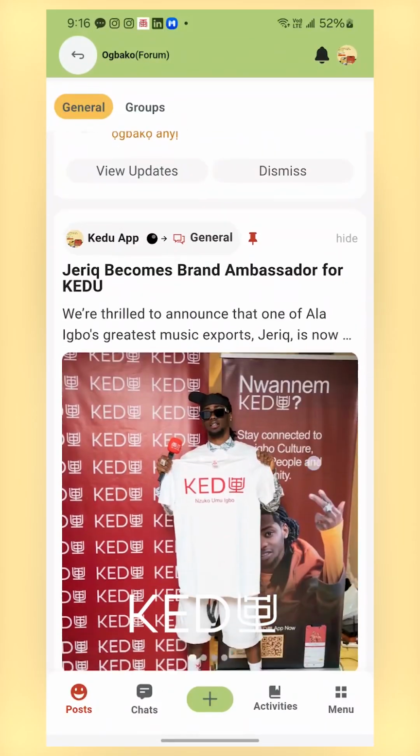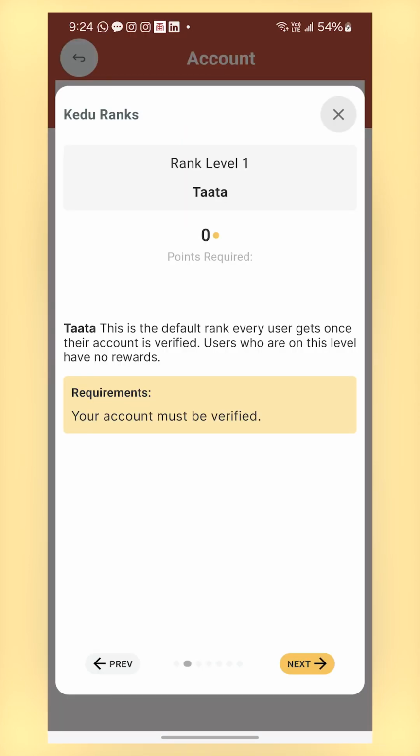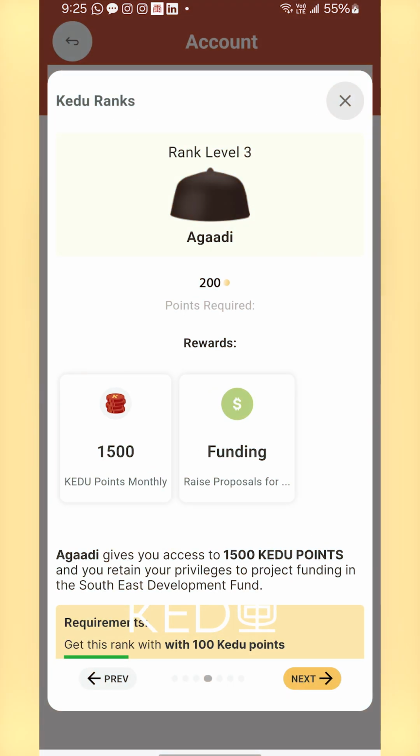As you earn points, you also increase your rank. Let's break it down. This is your starting points. Just sign up and you're in. Okenye. Earn 80 KEDU points and voila, you're an Okenye. At this rank, you get 500 KEDU points monthly. Agadi. With 200 KEDU points, you reach Agadi, gaining 1,500 KEDU points monthly, plus all previous rewards.